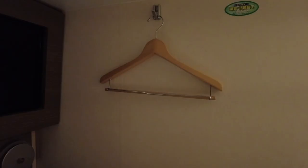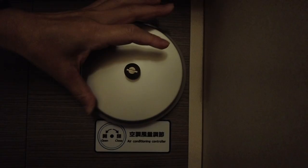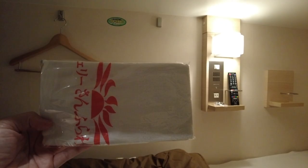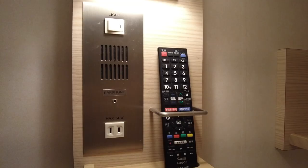Hanger. Air conditioning controller. Toothbrush. Sunflower face towel. Earphone. Reading light. TV remote controller. Switch of reading light, earphone jack, and outlet.